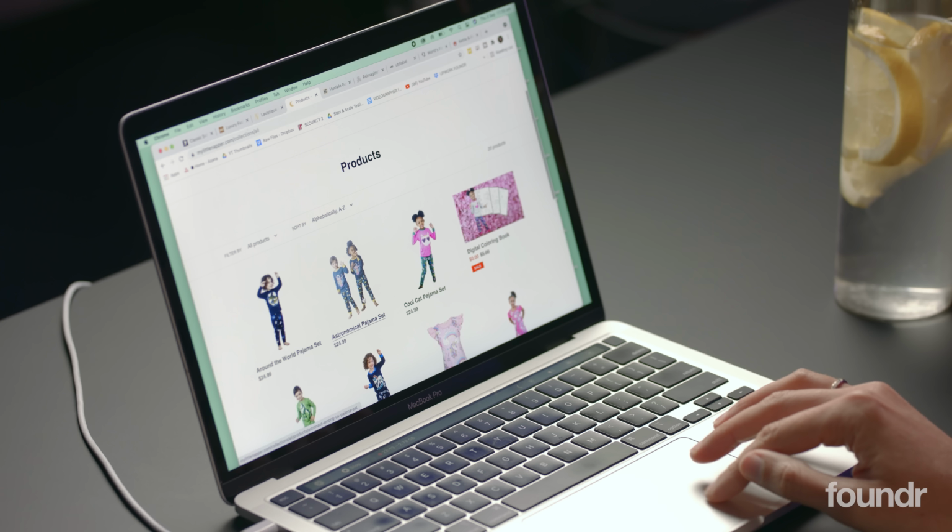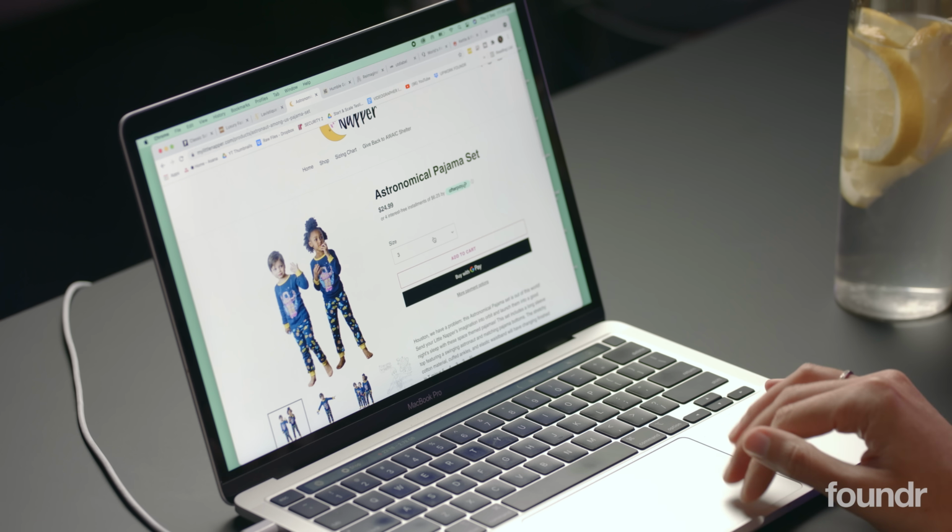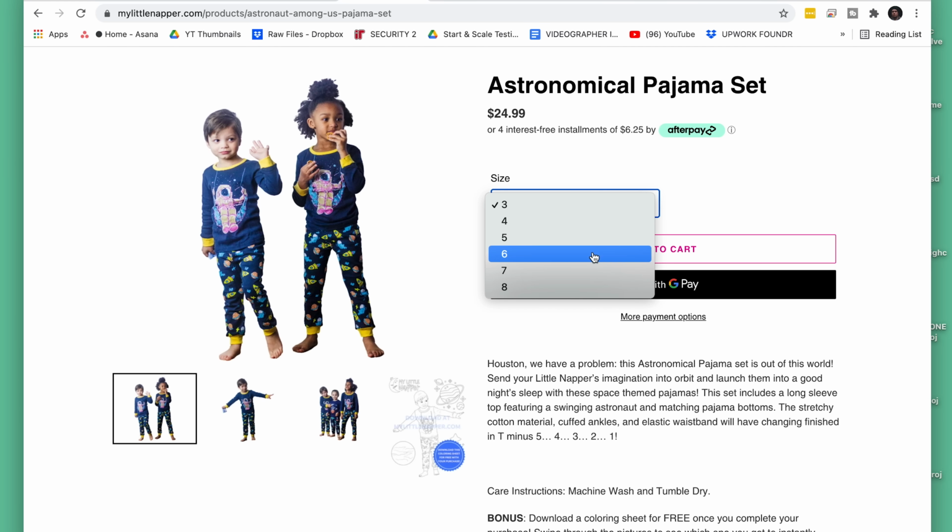That's great. Okay, so heading across to the shop, let's go into one of the products again. So we've got our astronomical pajama set. Something that I know is the case in the kids' clothing space especially is that if we've got sizes here, size 3, 4, 5, 6, 7, 8, making it really clear the age groups that each of those will fit. So I think a really important addition to this product page, and for anyone who has a brand that has products with different sizing, is to make that size chart really, really clear.